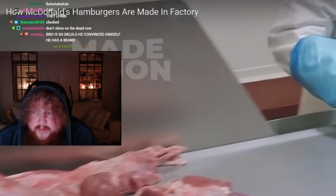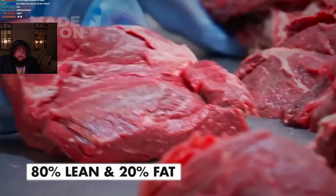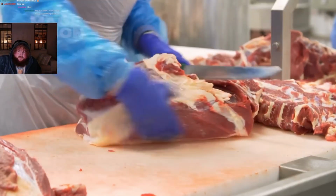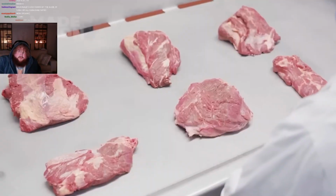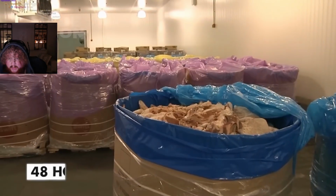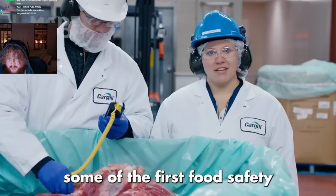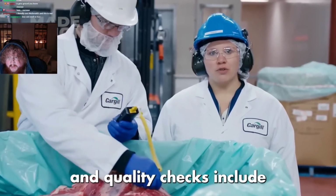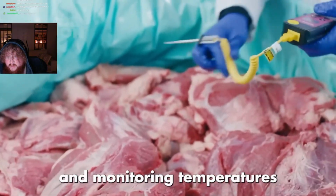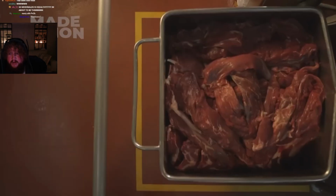The beef trimmings are cuts of 80% lean and 20% fat, a ratio specifically chosen to ensure the patties have just the right amount of juiciness and flavor. The beef arrives in large 2,000-pound boxes and undergoes a stringent inspection process within 48 hours to guarantee freshness. Some of the first food safety and quality checks include checking the surface of the meat and monitoring temperatures. Once the beef is inspected, it's time to prepare it for grinding.